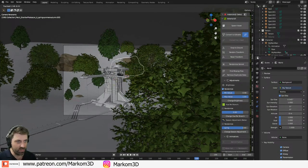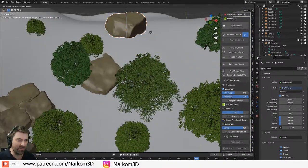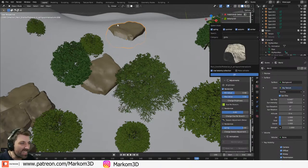I really do wish I could use Quixel stuff in here. I mean, I can, but I would have to buy it. That's one of the reasons why I'm like, do I do Unreal Engine? So yeah, going back to this.